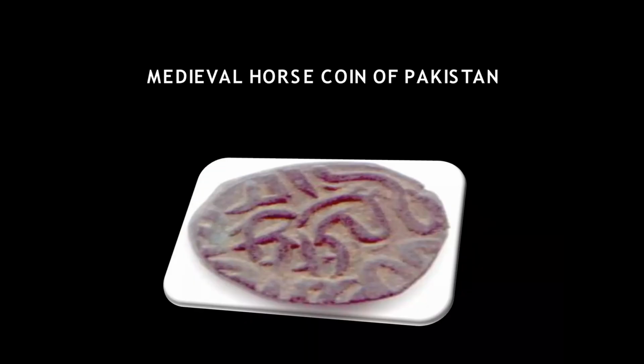Medieval horse coin, often minted in regions that are part of present-day Pakistan, like Sindh and Punjab, during the 12th to 14th centuries. These small silver coins feature a horse on one side, symbolizing power and mobility, while the reverse often carries inscriptions in Nagari or Arabic script. The horse coins were widely circulated, reflecting the dynamic trade networks and the diverse cultural influences in medieval Pakistan, bridging local traditions and foreign elements.